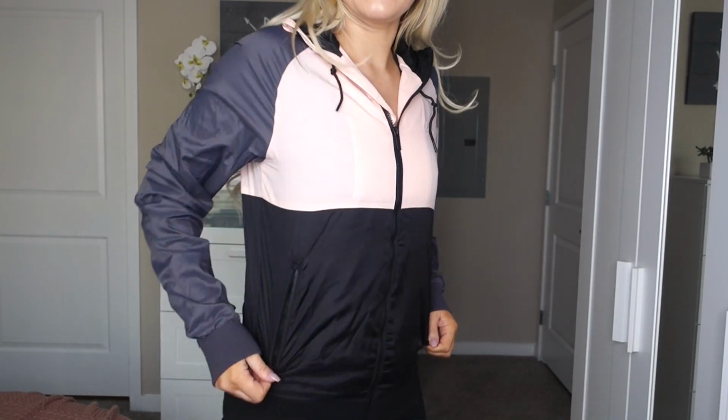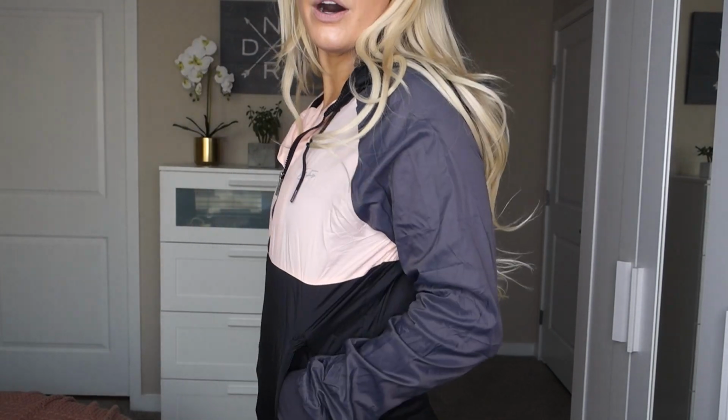The arms are long enough for me, which is a huge thing with jackets for me. I've got these super long arms, so sometimes jackets and long sleeve tops will not be long enough in the arms. It has zipper pockets on both sides, and then it has a hood with little drawstrings to tighten it up.